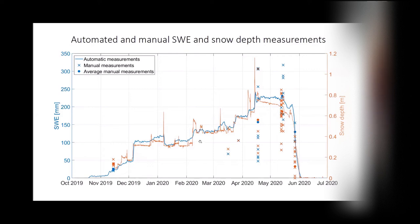Both variables increase until reaching a maximum in the middle of April 2020 of about 0.8 meters or 225 millimeters respectively. Afterwards, the snow water equivalent remains almost constant until mid-May 2020, while the snow depth begins to slightly decrease. Then at the end of May 2020, a strong decline in both snow depth and snow water equivalent sets in, and by the beginning of June 2020, the area is snow-free and both variables return to zero.